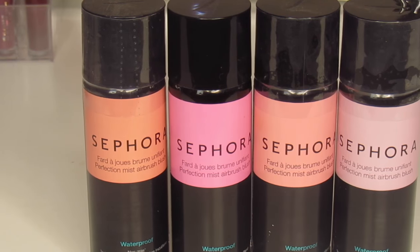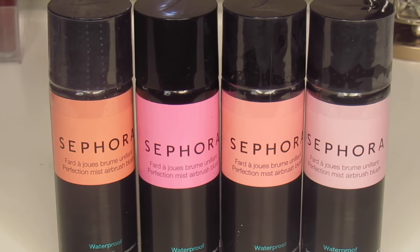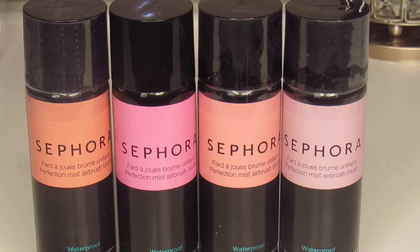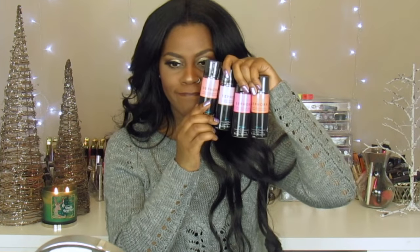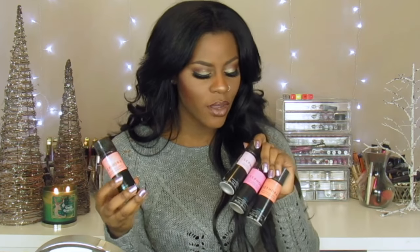Alright, other products that were on my hit list. I got these in gratis, and these are the Sephora Airbrush Blush. Now, I love the concept of this. A blush in a spray can. Oh my god, it's convenient. It should be really natural looking. I got it. But then, look at the color range. Nothing to fit or complement deeper skin tones.